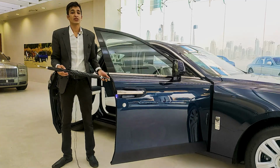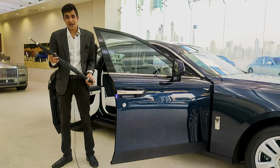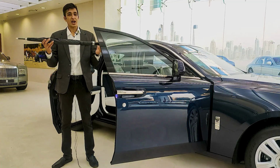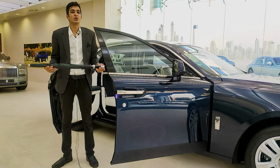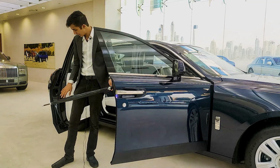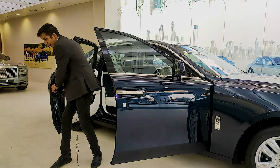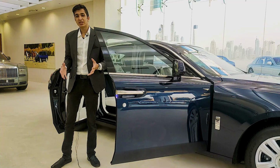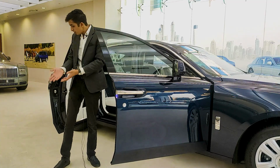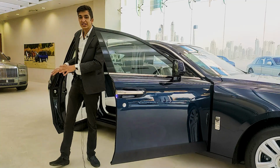So this is in case, for example, you're driving your Ghost and it suddenly starts to rain. Well, Rolls-Royce has thought of you not only when you're in the car but when you're outside in the world as well. You have a Rolls-Royce umbrella so that you do not get wet. Yes, one thing that a lot of people may not know about, this pouch where the umbrella is stored is actually heated. That means that when you come back and your umbrella is already wet, you just keep it in that and it dries up on its own because it's a heated pouch.